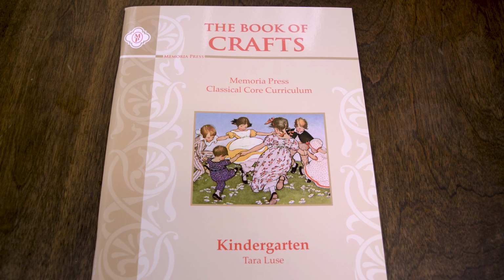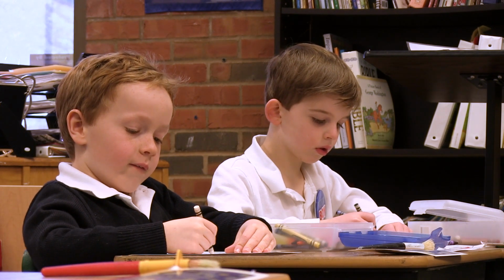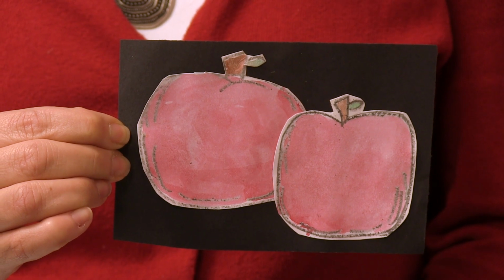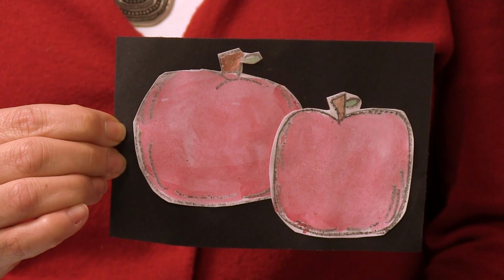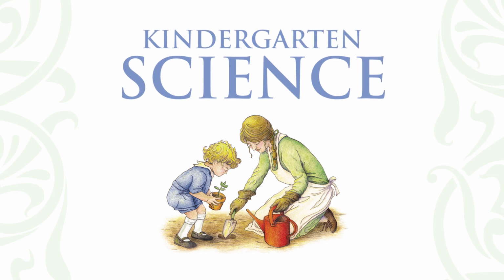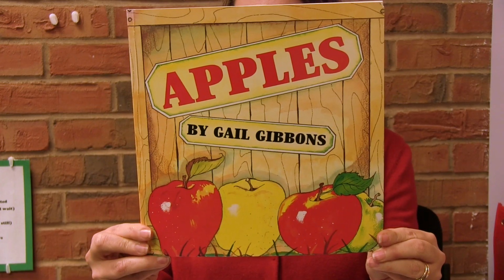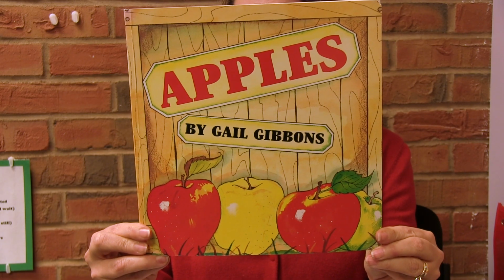Then, using the Memoria Press Book of Crafts and employing new techniques learned, the students make their own version of Still Life with Apples. In keeping with the apple theme, this week there is a carefully selected book for the science portion of the students' day. This book is Apples by Gail Gibbons, and it goes through the apple life cycle.